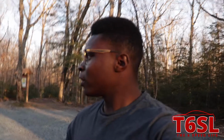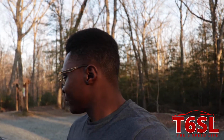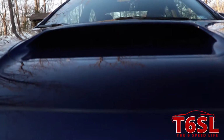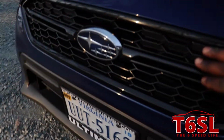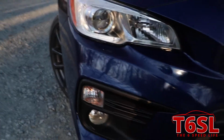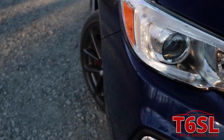So the design of this car, I don't know where it is, but the design of this car is just the coolest to me. All the way from the top mounted intercooler. As you can see, it goes just straight through there. With the black grille that contrasts with the matte black plastic down here. Everything from the headlights to the fog lights, the turn signal, it just all looks aggressive.